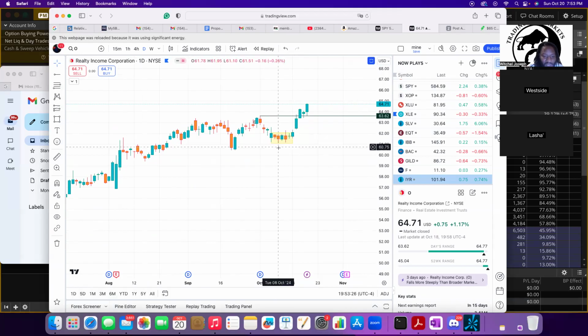But when you see it consolidating and you see it started to curl, when it starts to curl up, that's when you want to get into the party before the party gets popping. Yeah, right there, right on time. To me, even if you got in throughout this, if you had put enough time on it, you'd be good.